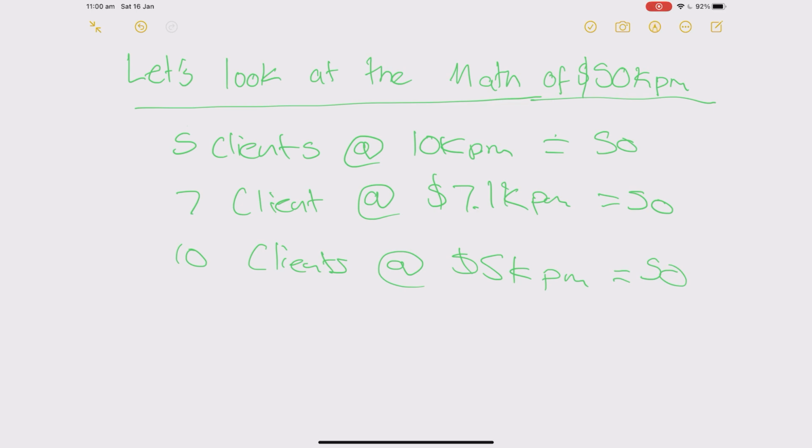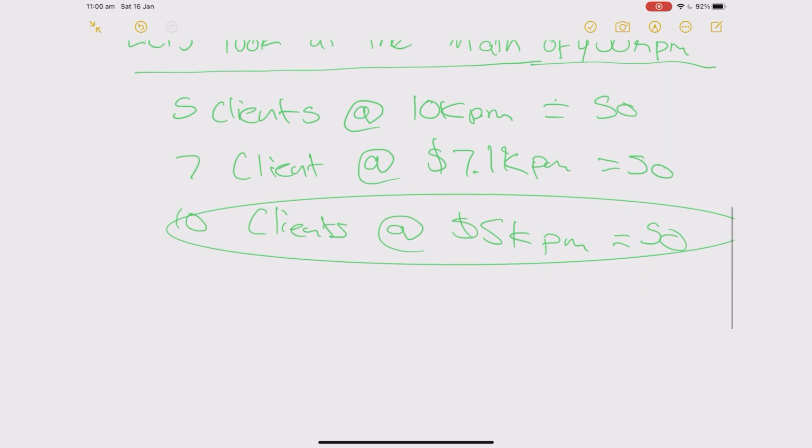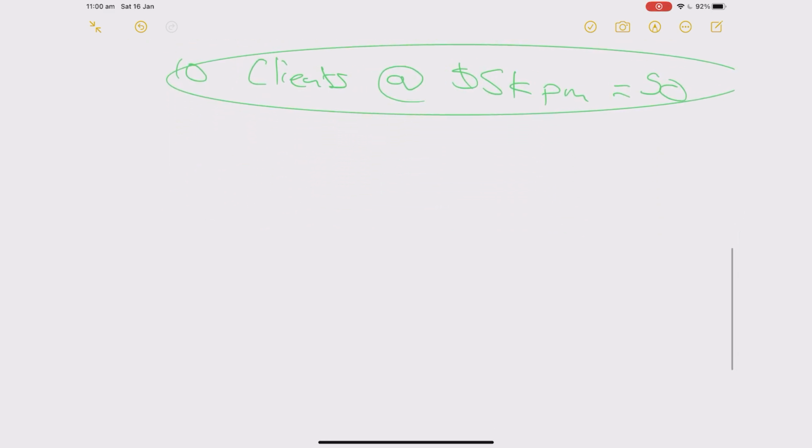So again, as I mentioned before, let's go off worst case scenario, which is this scenario right here. Because technically we could go off of one client paying 50,000 a month, but the likelihood of that happening is not that high. So 10 clients at 5K a month equals your 50,000 a month. That's the math. Now, let's have a look at how we get 10 clients.